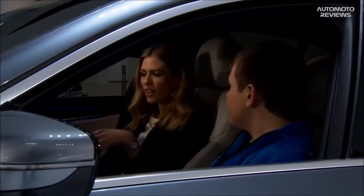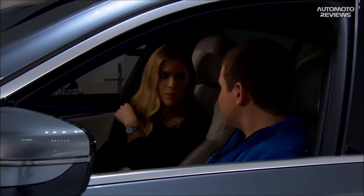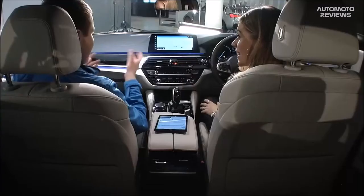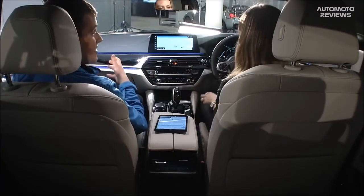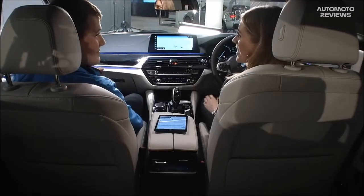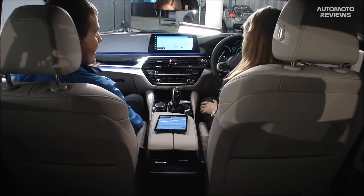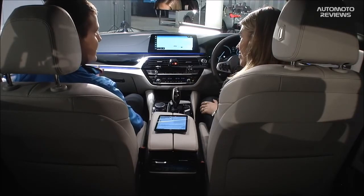So I could go a bit more advanced than just, you know, take me home. What could I say? You could just shout the name of your favourite restaurant, and it will find the nearest one and begin guidance if you wanted. Really? Okay, I'm looking forward to testing that out. And then the 4th element of it, which is my favourite, is gesture control.